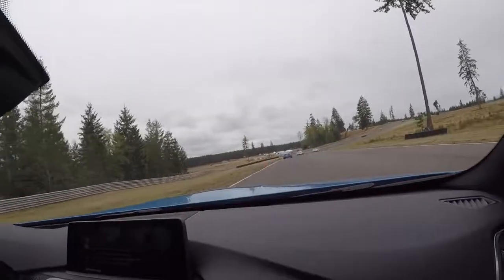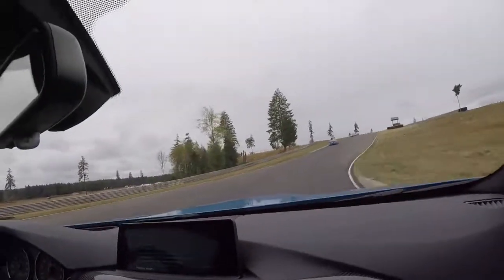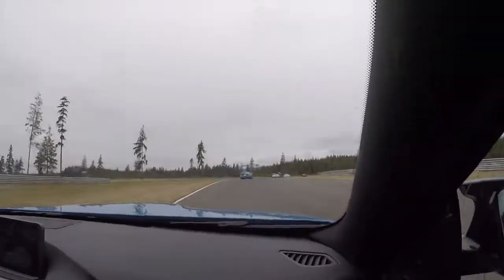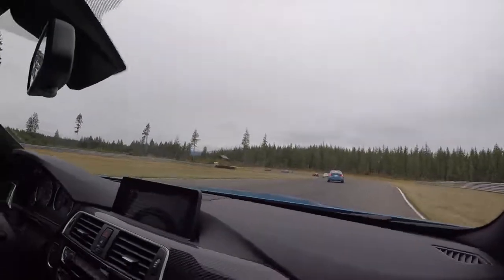Looking through to the apex, up the hill, we're looking up the hill, we're waiting for our cone on the left, and we're going to start to bend the car in. Confirming that we're at the apex, kind of slow a little bit early, guys, to get out of the cruise.